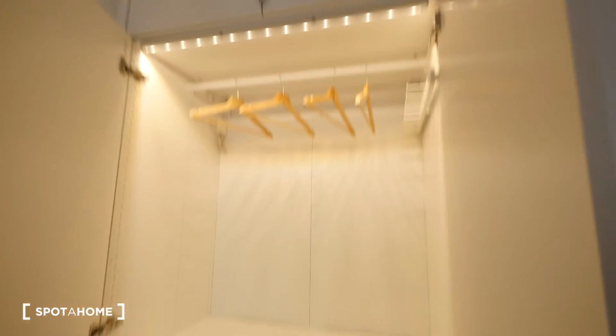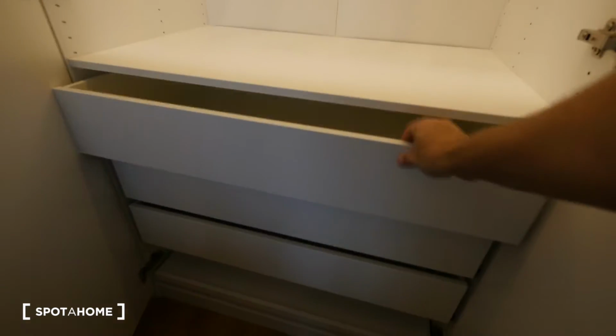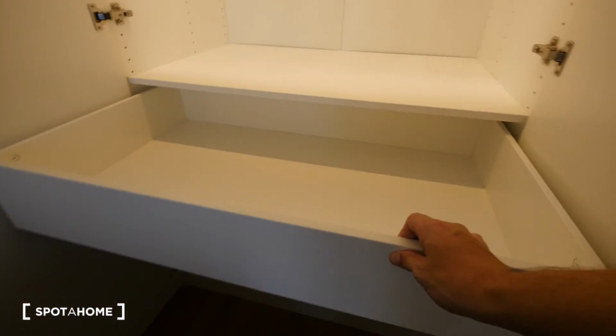Right, and then we have this very long inbuilt wardrobe. It's definitely more than enough for one person and even for a couple because it's really large. So we have this big space here with 3 long drawers. So those drawers are quite big, and up there we have more space. It's a lot of space.